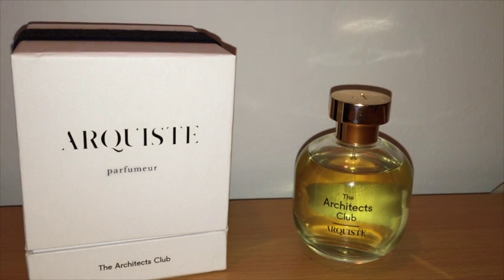And so this one opens up with a really gorgeous and well-structured vanilla accord that is going to draw a shitload of people in, if not just for that opening.